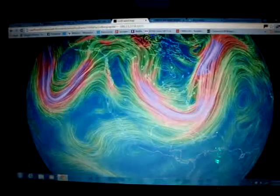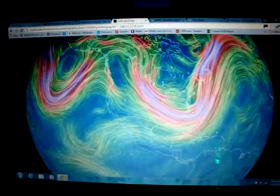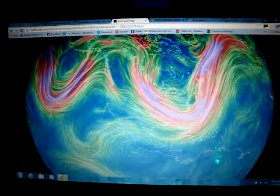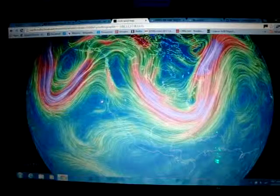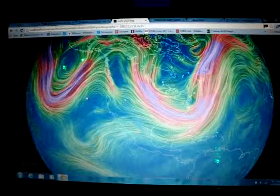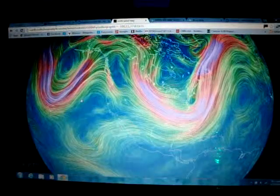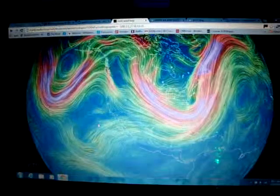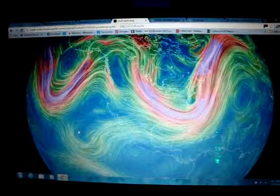There might be a little time mismatch on this. This is current situation plot. And then we have a clockwise part of this rotation. Now, if low pressure cells spin counterclockwise in the northern hemisphere, then high pressure must spin clockwise. But if this is the bottom of the high pressure cell, why is it spinning counterclockwise?